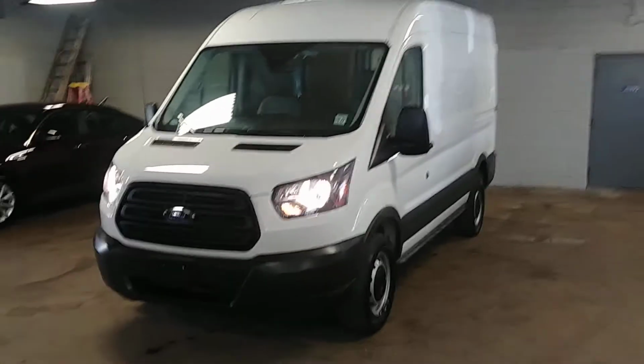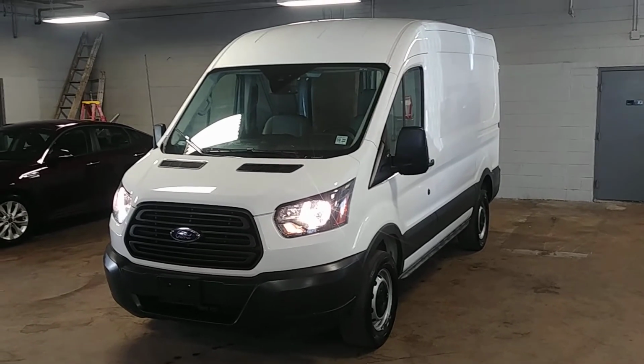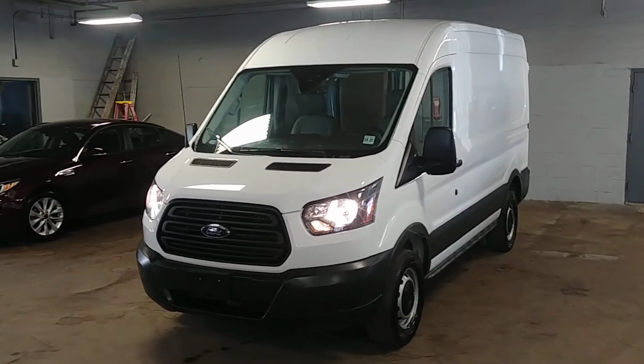Folks, once again, this is a 2017 Ford Transit T-250 mid-roof short wheelbase with 33,000 miles. Questions, concerns, don't hesitate to ask.